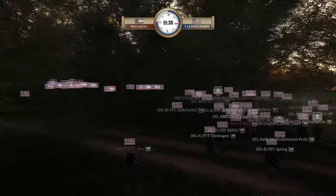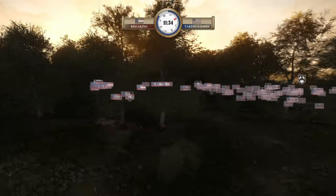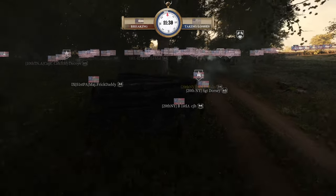All right, so there's a campaign reason for letting the Union win right now. I think if they go to last stand, they go to breaking, I'm not sure. They break the point, I'm not sure. Not break the point, lose the piece. We're gonna have to check the campaign rules on that.